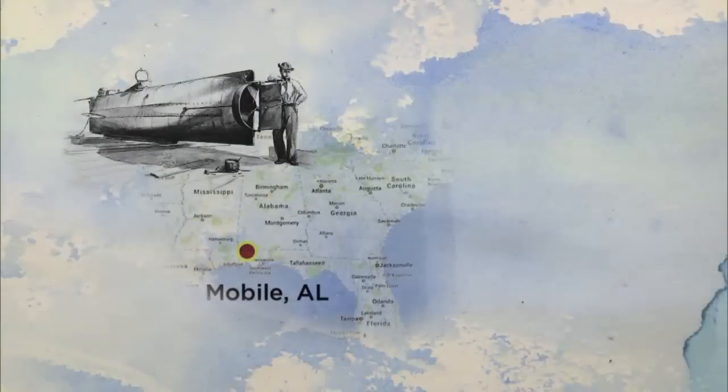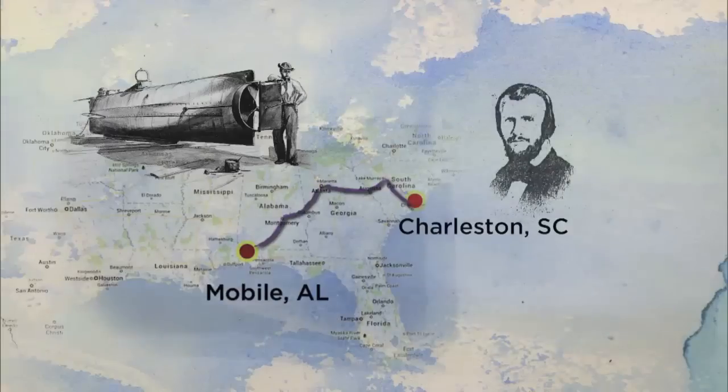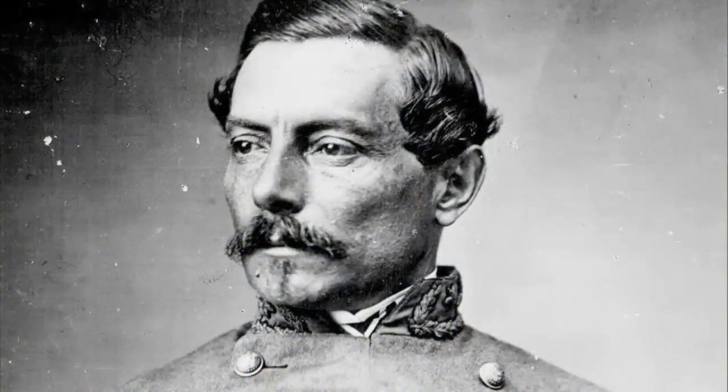Hunley was a privateer built in Mobile, Alabama, and sent via train to Charleston. The builders, including Horace Hunley himself, drew the attention of General P.T. Beauregard, who was leading the defense of Charleston.